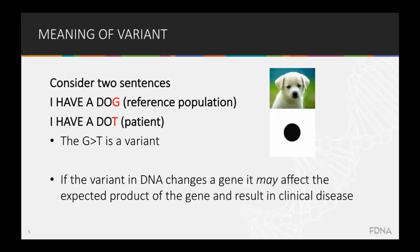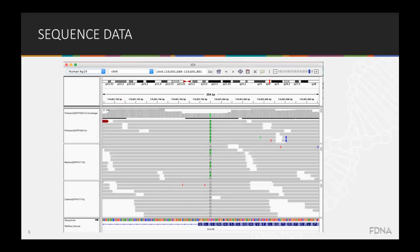Therefore, if a variant in the patient's DNA changes a gene, it may affect the expected product of the gene and result in clinical disease. So what do we actually see in the lab? Here we look at a sequence read alignment, which shows good coverage and maternal inheritance of an X-linked variant in the CUL4B gene.